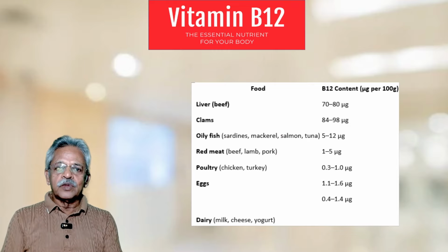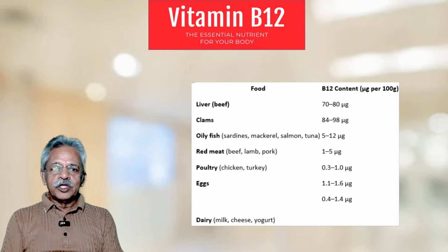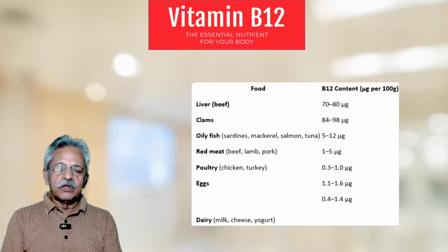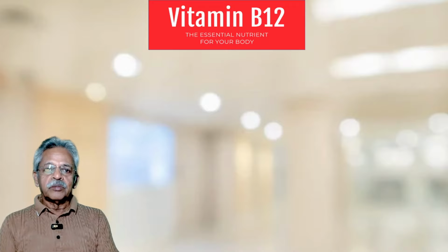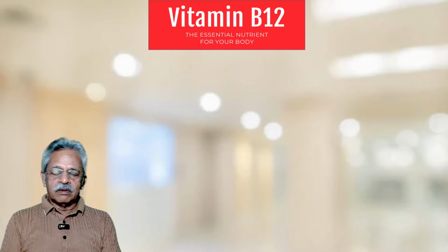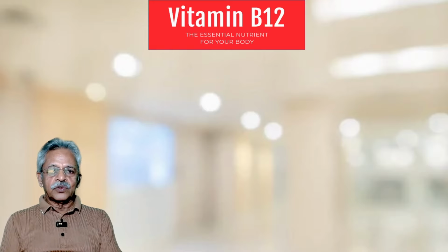The source of B12 is, as you know well, not vegetables. So vegetarians and vegans are prone to this vitamin deficiency. If you take a non-vegetarian, the one organ which has more of this vitamin is the liver, because vitamin B12 is stored in the liver to the extent that it can last even 5 to 6 years. For example, you take meat, fish, or liver, anything from an animal source.